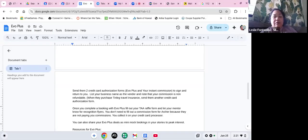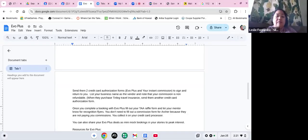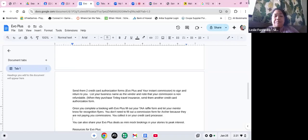Something else about Evo Plus is what you don't fill out. When you complete a booking with Evo Plus, you fill out your TAA raffle form and let me know so I can make your flyer. But you don't fill out a commission tracking form because Archer doesn't pay out for this, right? Remember that you're getting the instant commissions paid for by the client directly to you, to your business. So you don't fill out a commission tracking form for this.